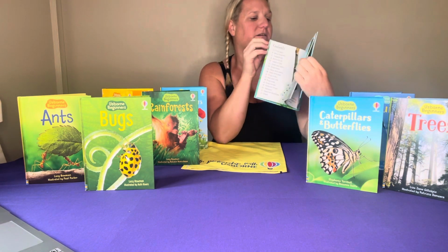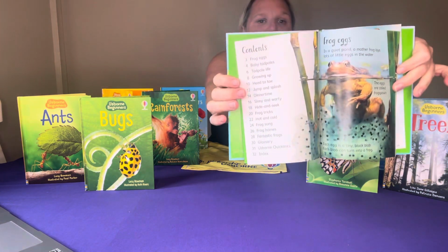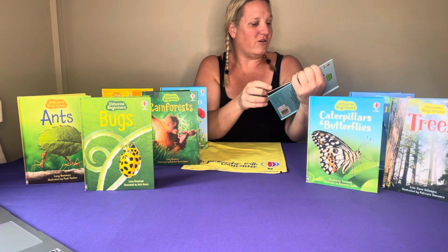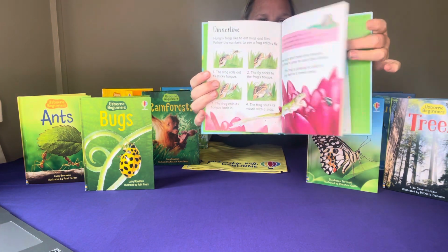As you can see there, all the books have a contents page at the start. I don't know if you can see that. You've got the contents page down there, and then you've got this big writing so that children can read themselves.